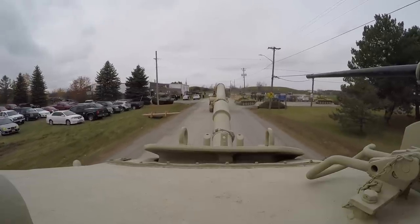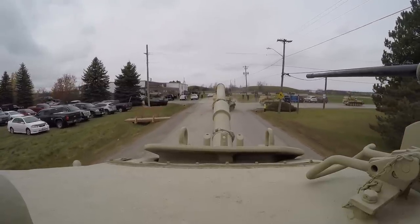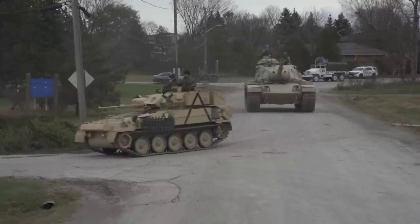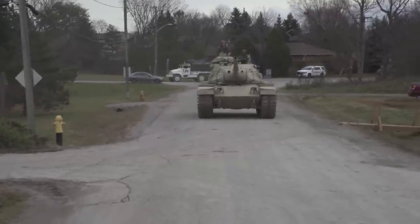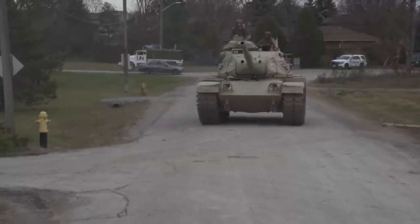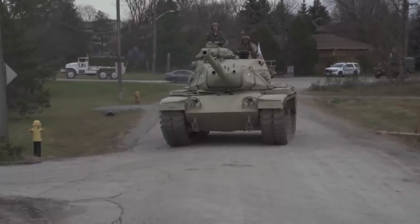Echo 1, this is Echo Leader. Please position yourselves behind Leo's Bravo Squadron. Over. All right, the one is behind the Leopards. Roger, behind the Leopards. There we go.